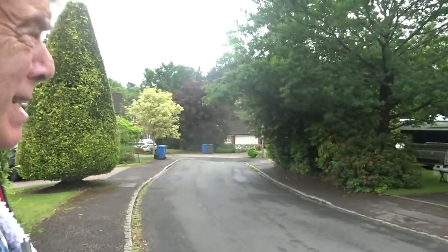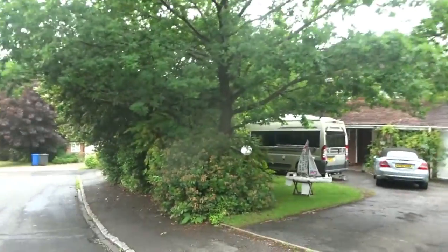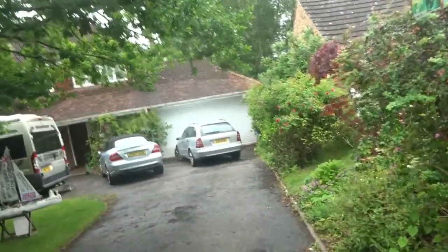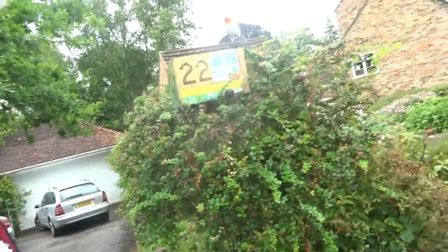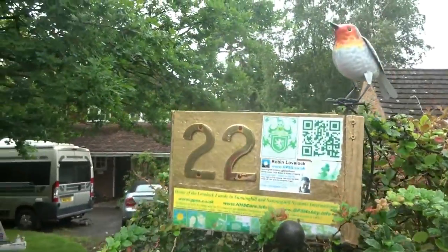I'm outside our place at Sunninghill before we take the trip, and I must emphasise that the video here is a rough draft. It's basically a photo trail and then video clips, pretty well unedited. Here's Robin's Corner, called that due to mucking around with GPS a few years ago.